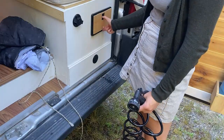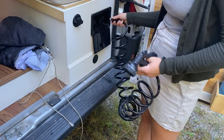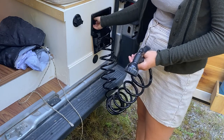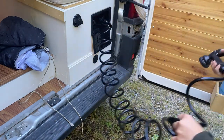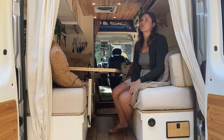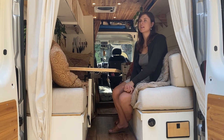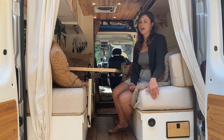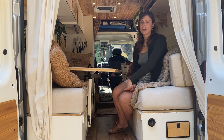I probably only do that like once or twice a month, just because even with a military shower, it uses a lot of water. But for the most part, I would say that my 33-gallon tank works super well. I have to change my water every 2 to 3 weeks, and that's with washing my hair in the sink a couple times or maybe even taking an outdoor shower. I also have a 7-gallon gray water tank that is mounted on the bottom of my van.